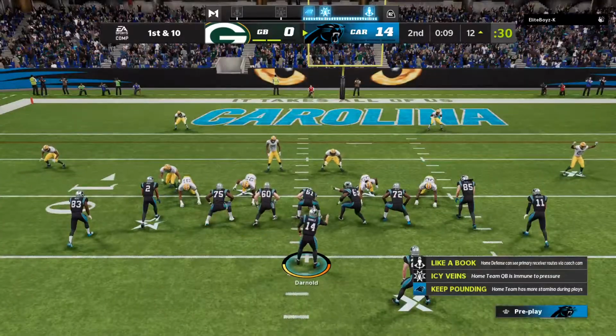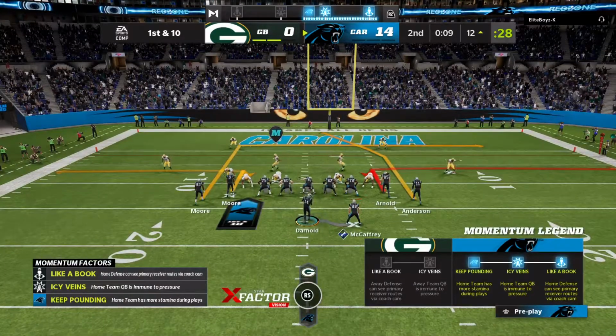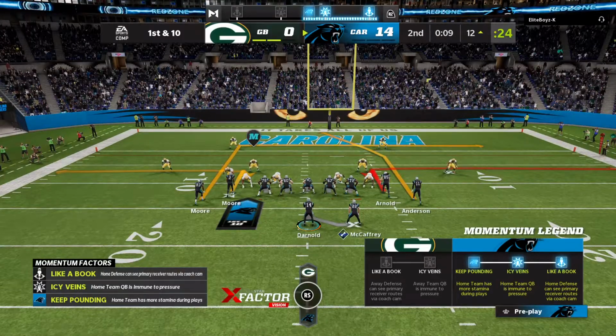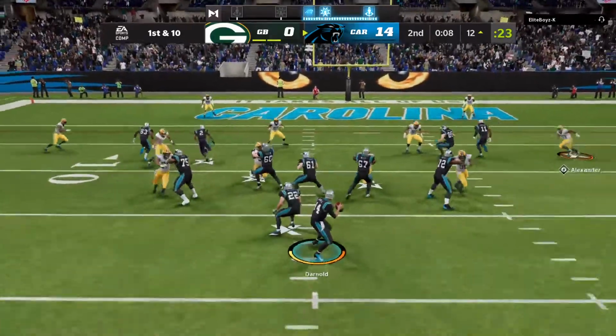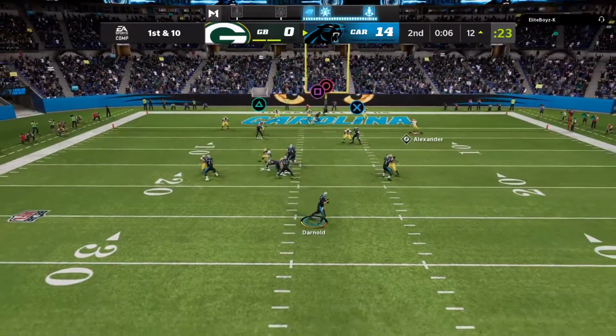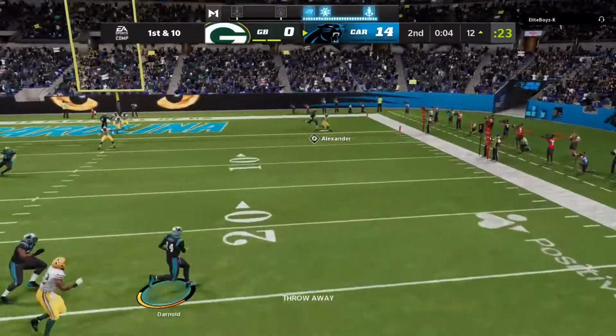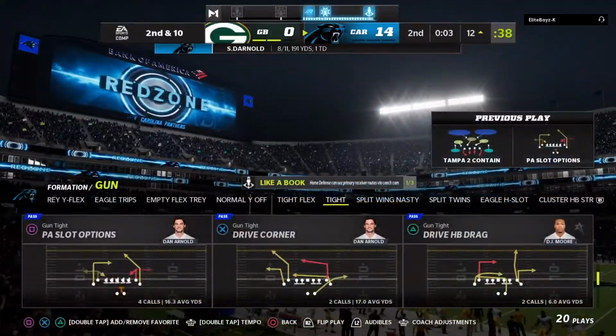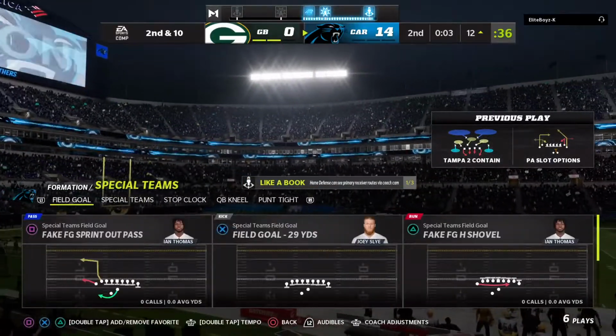So how about this for field position after the big play? Inside the 15 now as they come up on 1st and 10. Off of play action, Darnold. And he just throws this one away. Smart decision here this close to the end zone, and it brings up 2nd down.